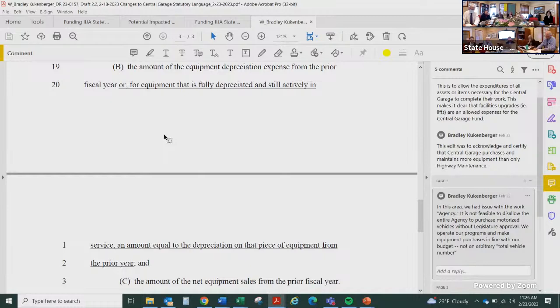For equipment that is fully depreciated and still actively in service, for the purposes of this budgetary calculation, we can use the amount equal to the depreciation on that piece of equipment from the prior year. So it's basically saying a truck was fully depreciated in year 5 of its useful life. We're still using it in maybe year 6 and year 7, but the way this language is written says that for the purposes of this calculation, we could still use the year 5 depreciated amount of those vehicles to keep that equipment fund stable moving forward.